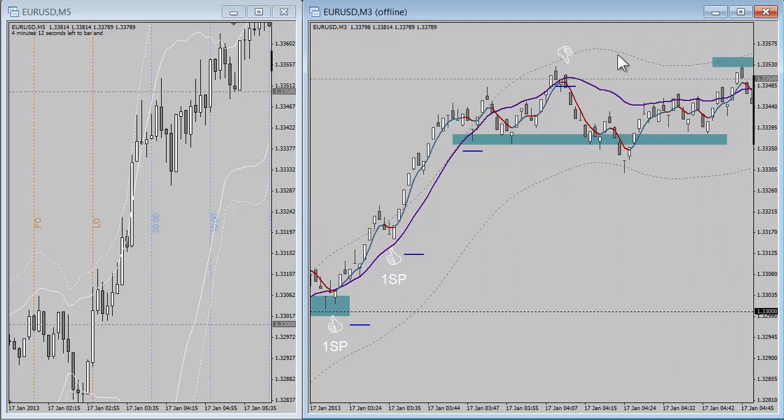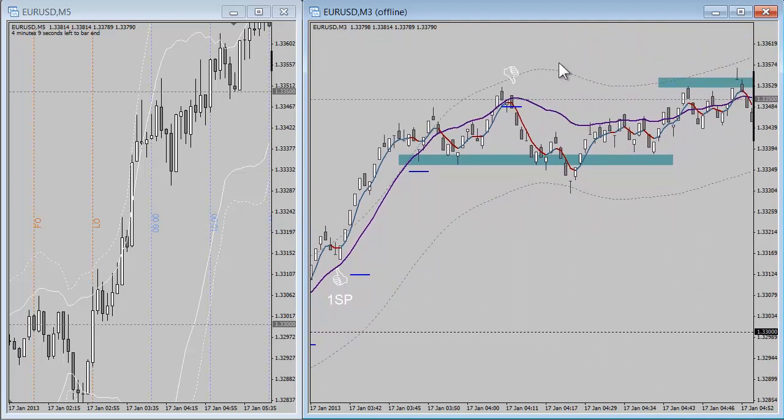So I put a thumbs down here because there was a potential short, but it's very risky after this type of move going against the major trend. So not a trade I would take.